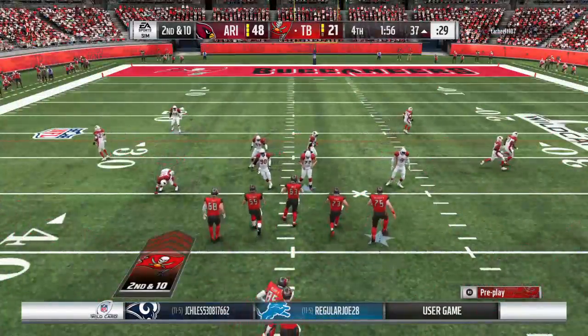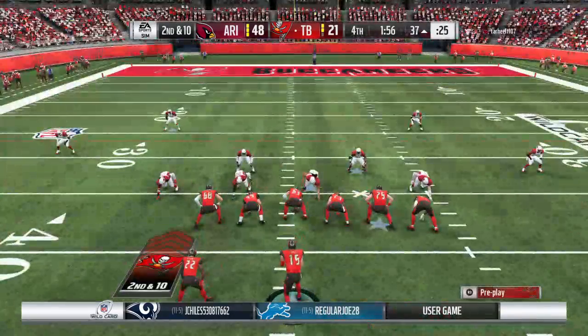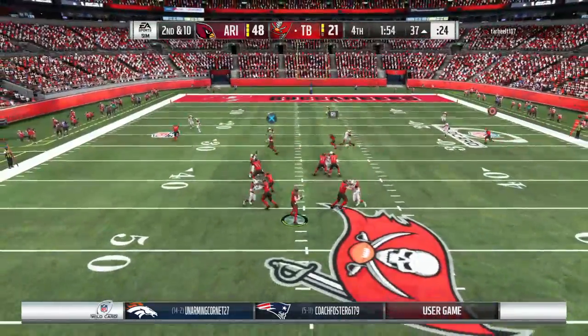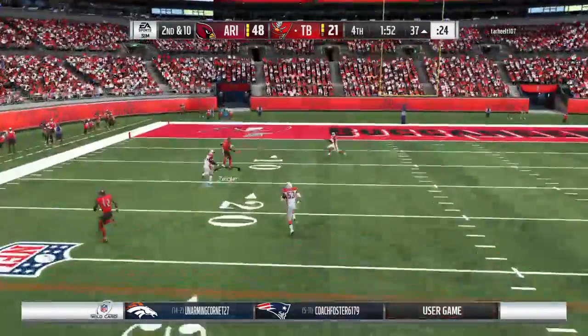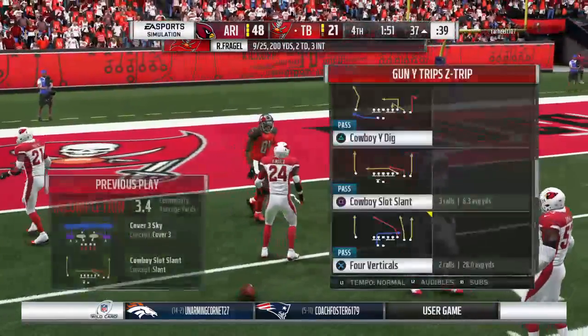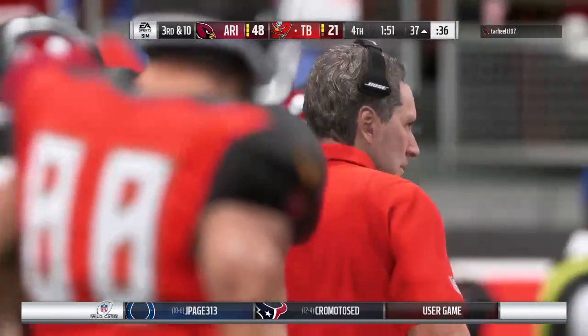Line of scrimmage, again the 37 as they line up 2nd and 10. Now he'll look to throw here on 2nd and 10. He's going to let it fly. And he's unable to grab it. Thought he might have had position, couldn't hold on, 3rd down.